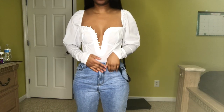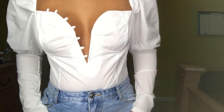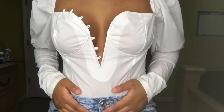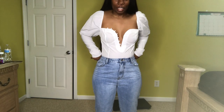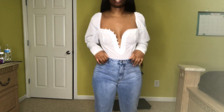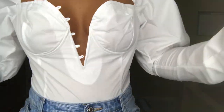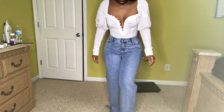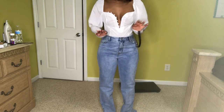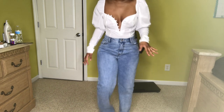Okay, so first of all, let me start by saying that these jeans told me I need to go to the gym and lose some weight, because y'all saw how I was like, these jeans look huge. And I was struggling to put these jeans on. But these are the jeans, and y'all can't see, but it has the split on the sides, which is really cute. And I'm 5'6" and a half, and these jeans go all the way down to the floor. I'm even walking on them.